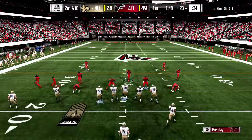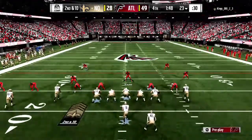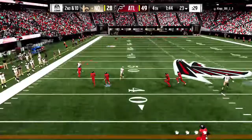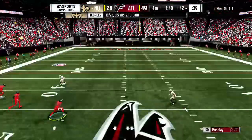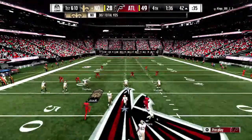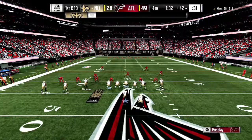Now here's a pass on 1st down that's knocked away and incomplete. Back to the air on 2nd down. It's Breeze. Well, this is taken in. It's complete. And he'll have it past midfield almost to the 40 before being taken down. And that one results in 35 yards.